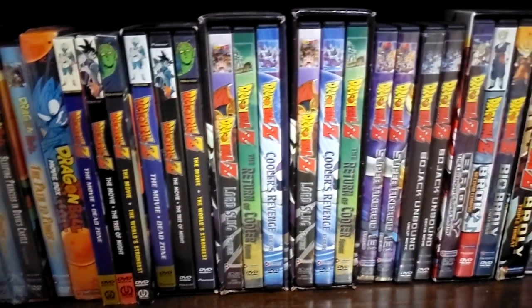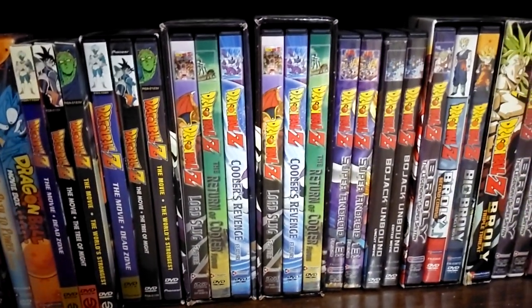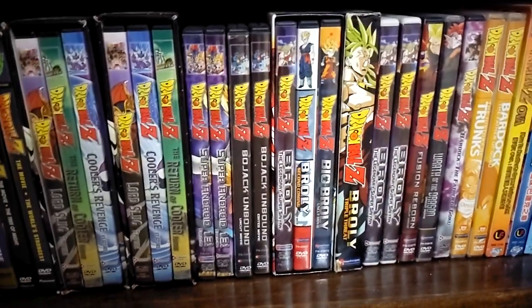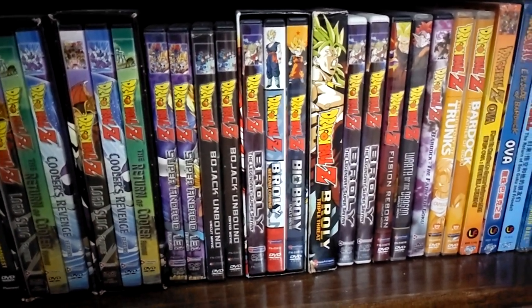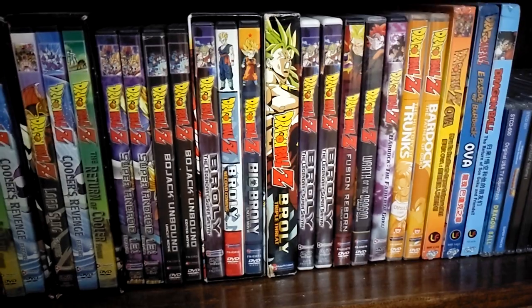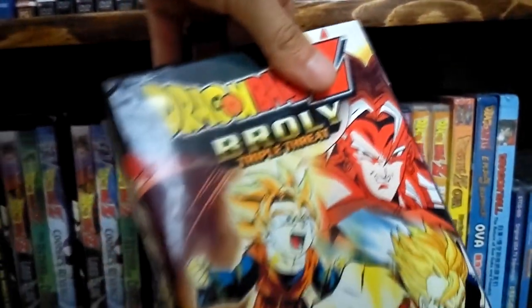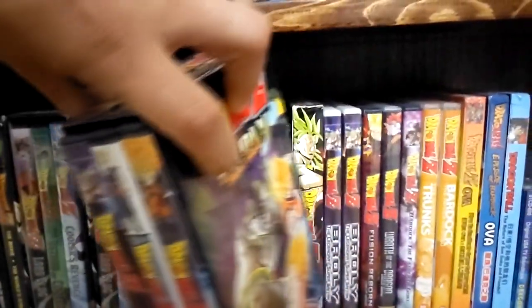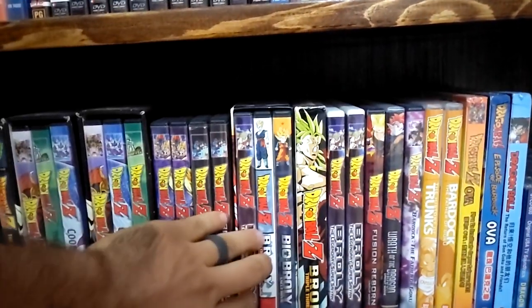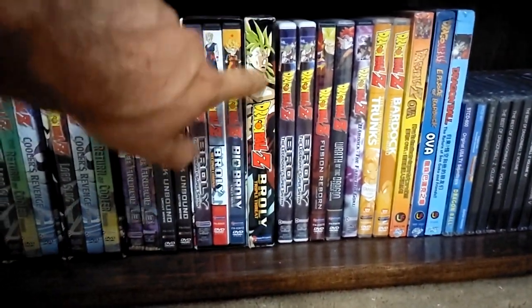Then we have the Pioneer Movie Box, which contains the exact same movies right there. Then we have Movie Box Set 1, Movie Box Set 2, uncut and edited, like the VHSs. Then we have Super Android 13, uncut and edited. Bojack Unbound, uncut and edited. Then we have the Broly Movie Pack, which contains all 3 of the Broly movies. Broly Triple Threat, that's what it's called, I forgot for a minute.